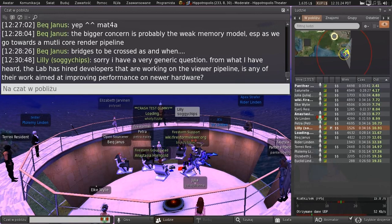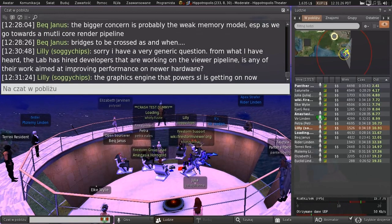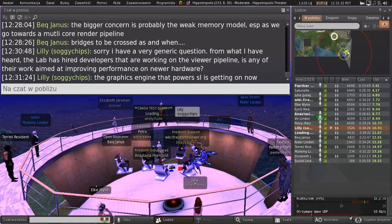I don't think anything we're doing right now is specifically aimed at improving performance on newer hardware. Obviously, we have people with a very wide range of hardware out there. Some of them have pretty advanced current machines, and some of them are kind of on the other end of the spectrum. So generally we have to balance our efforts and what kind of results we're getting to try to cover that whole range.